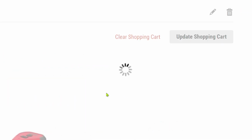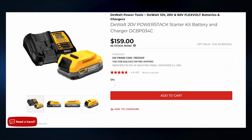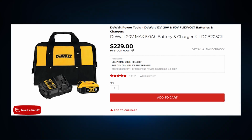If you're one of the first hundo to cash in on this deal, they're gonna swap out the 1.7 amp hour Power Stack battery for a monstrous 5 amp hour XR battery and throw in a tool bag along with the charger.